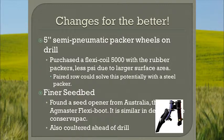The way we had decided, we either needed to go to a paired row design and put that seed on either side of a packer wheel, or we needed to distribute that weight better. So we went ahead, because of the opener we chose, there's a little picture of it down here in the bottom of the screen. The opener we chose has a flexible boot on it because we have a lot of rocks, and we were finding issues with a more elaborate opener in our rocks. And so this one didn't offer paired rows.